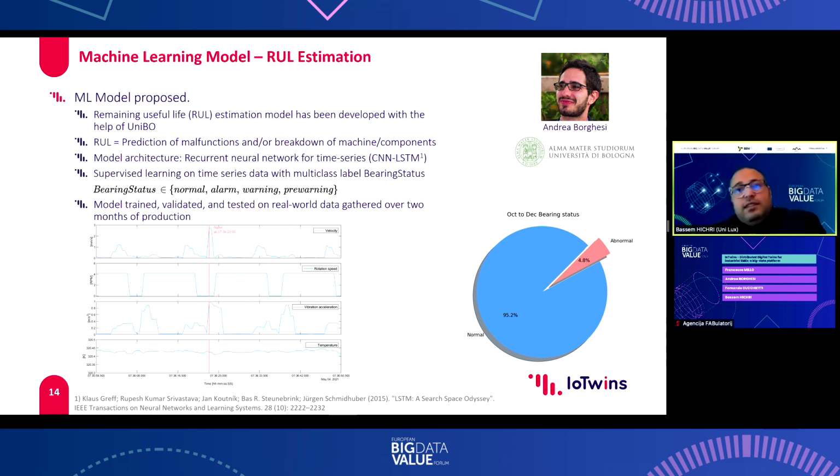And as you can see, in fact, the abnormal behavior of the machine along 3 months occurred only 5% of the running time of the machine, which makes the problem very challenging to develop a reliable prediction model.